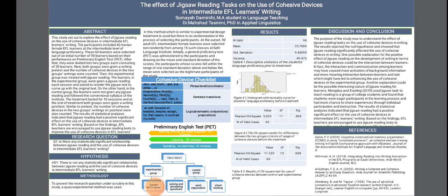This poster indicates the effect of jigsaw reading tasks on the use of cohesive devices in intermediate EFL learners' writing. Writing has been a major concern for both English language teachers and learners, thus the present study is significant as the findings may promise a way through which EFL learners' writing can be improved. Since there are lots of factors involved in foreign language writing, the present study focuses on cohesive devices.